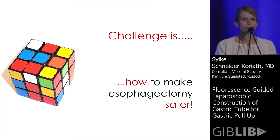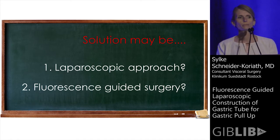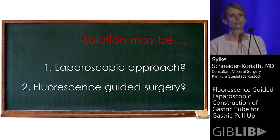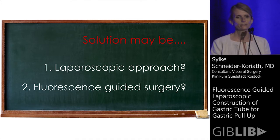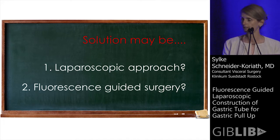This is the topic of my presentation, and I hope to give you two options for answers. At first, from many other procedures, we know that the laparoscopic approach almost has a positive influence on our patients' outcome. And second, in the knowledge that anastomotic healing is obviously related to the quality of gastric tube perfusion, it should make sense to control blood perfusion, for instance, by fluorescence imaging.